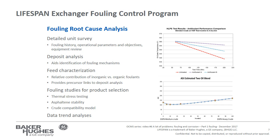Such analyses can quantify inorganic salts, inorganic corrosion products, or identify the functionality of the organic foulant that has contributed to the deposit. Feed characterization is a tool to help identify the mechanism that is causing the fouling. A typical approach is to characterize the feeds analytically by a specific set of compositional parameters known to indicate fouling potential. Fouling mechanisms are determined by which parameters exceed concern levels.